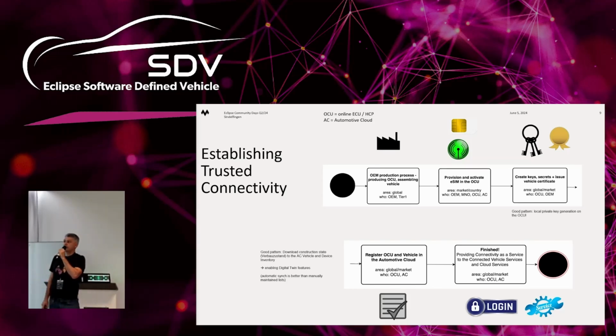So in the first swim lane, we now got trusted connectivity. So let's finalize that process. We want to register the vehicle in the automotive cloud, enabling digital twin and maybe any other features. It's good practice to have synchronization between the backend and the car, direct synchronization. We have seen it already in a different way, you know, the people filling databases manually and stuff like that. And so yeah, finally we are online, trusted online, and we are capable of being authorized in our automotive cloud.